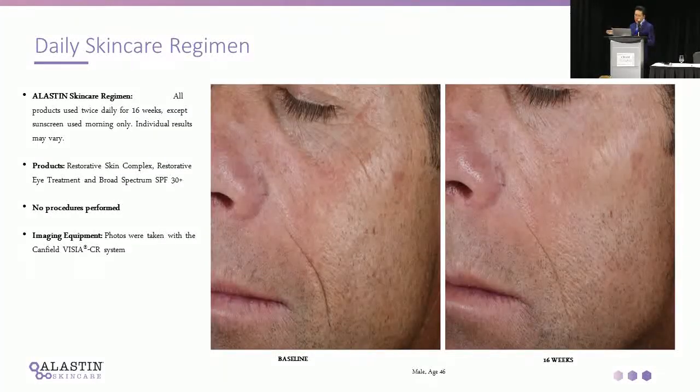So this is another example. You can see this gentleman had this for 12 weeks, and you can see the fine lines have improved. His texture, tone of his skin has improved dramatically.